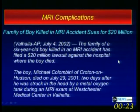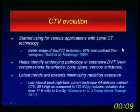Complications, just remember, just 10 years ago, the family of a boy killed in an MRI accident sued for 20 million when there was an oxygen tank that flew during the MRI exam and killed the patient. It's rare, it happens, but it's still very dramatic.